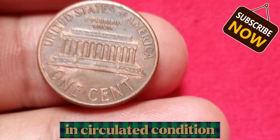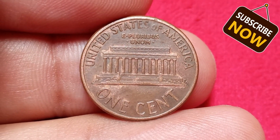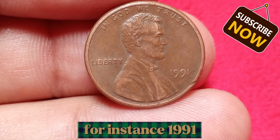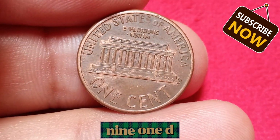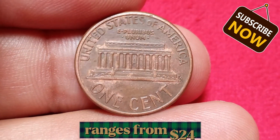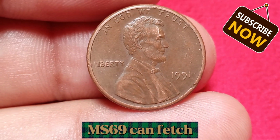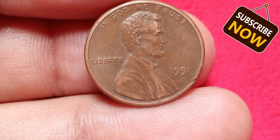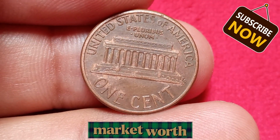Current market value: in circulated condition, a standard 1991 penny holds its face value of 1 cent. However, uncirculated coins, especially those with higher grades, can command higher prices. For instance, a 1991 D Lincoln Penny MS-67 is valued between $9 and $15. A 1991 D Lincoln Penny MS-68 ranges from $24 to $74. A 1991 D Lincoln Penny MS-69 can fetch between $5,405 and $11,400. These values highlight the importance of coin grading and the condition of the coin in determining its market worth.